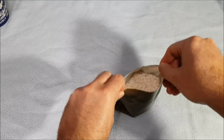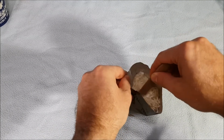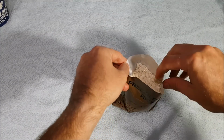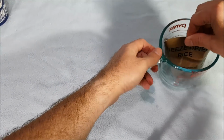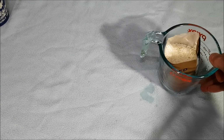That's bloody hot on the old fingers, that. Bit of a quick stir. And we'll seal this one up. Actually, I'm going to pop that into here because it wants to actually overflow a bit. So I'll chuck that one in there and let that do its job over here.